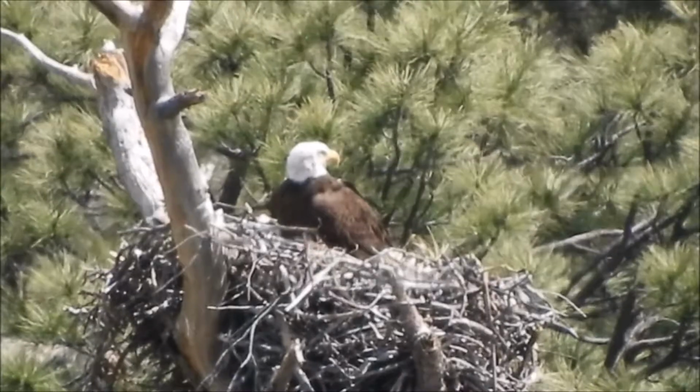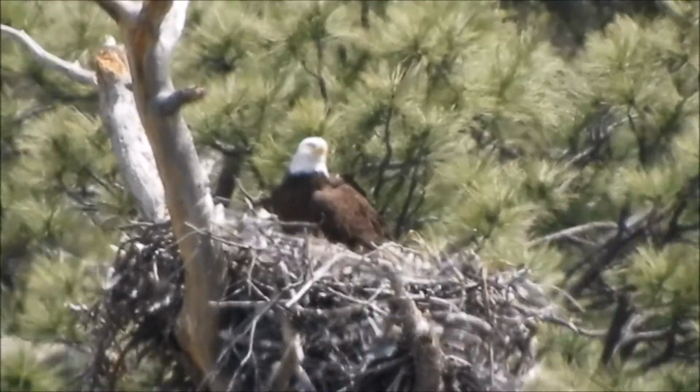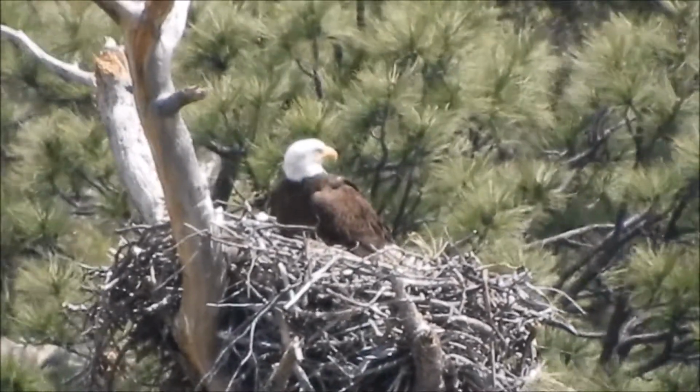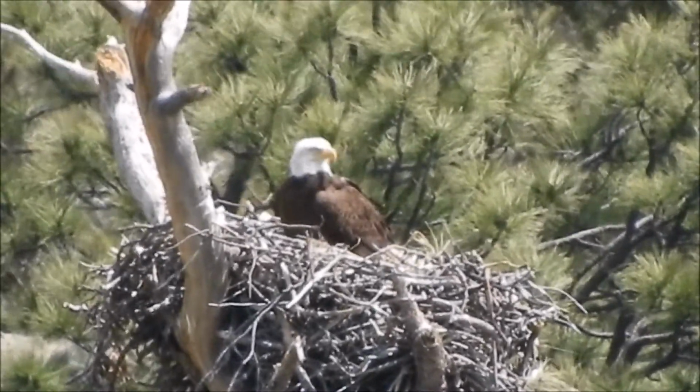Upon arrival, Shirley, the mother eagle, was sitting in the nest and was unable to see the two eaglets. They appeared later, and James, the father, was evidently out hunting for some fish or some other food to feed the family.